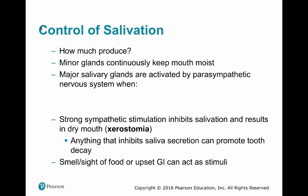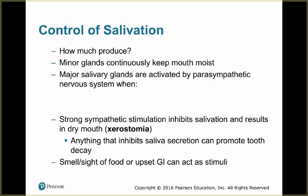So when we're talking about salivation in general, how much do we produce? Well, about 1,500 milliliters per day, or 1.5 liters, right? Basically, you have minor glands that will continuously work to keep the mouth moist. And the major salivary glands that we talked about are activated by the parasympathetic nervous system. And those are activated when you have ingested food.